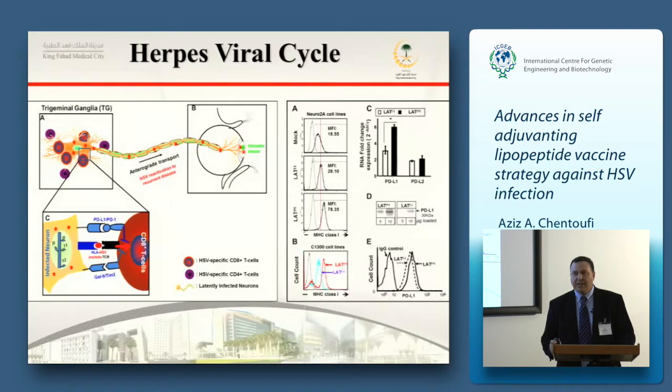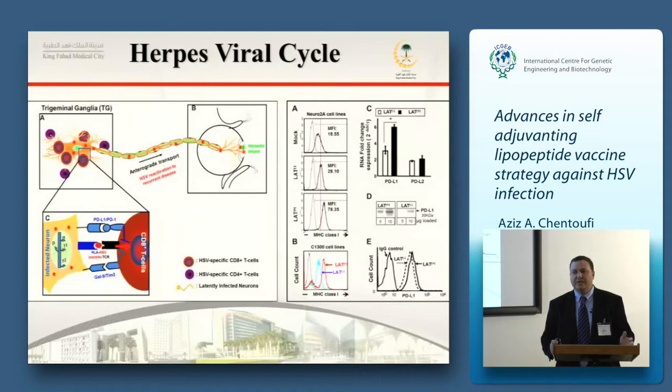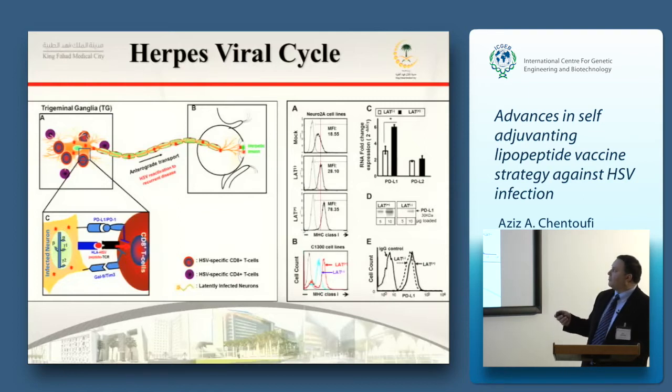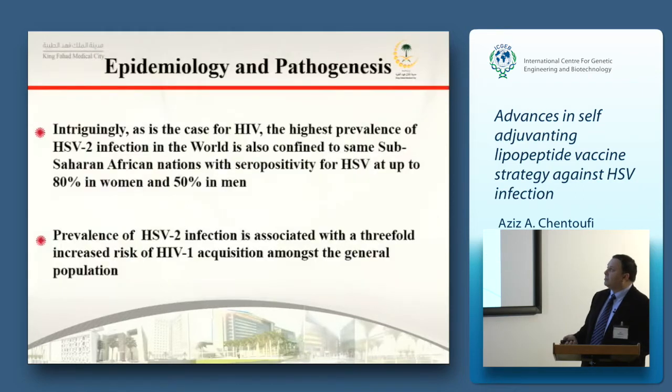We have been showing that through latency, the virus expresses the LAT, latency-associated transcript, which has two major effects. First, it induces what we call exhaustion of the immune system. The first one is induction of high expression of HLA class 1, and also higher expression of PD-L1. This is highly associated with the expression of the LAT gene, as shown here in this experiment. So we believe that the exhaustion is why some people have more recurrent reactivation of the virus. So I will pass this.